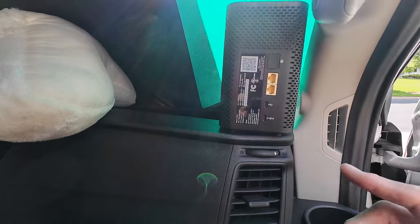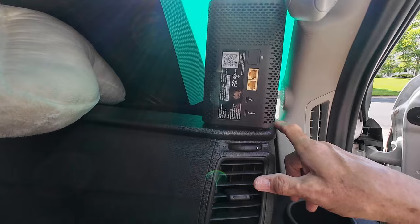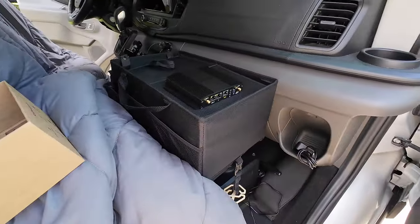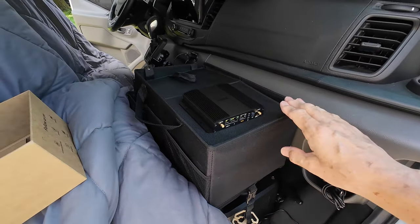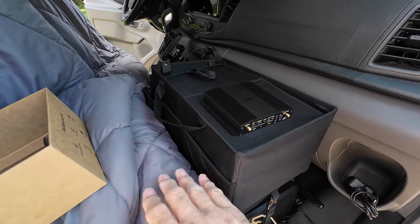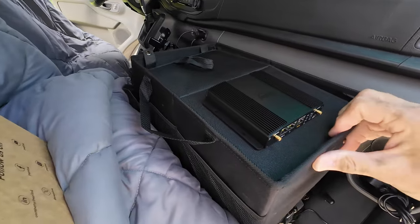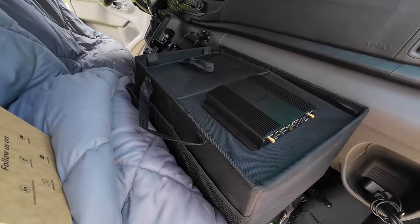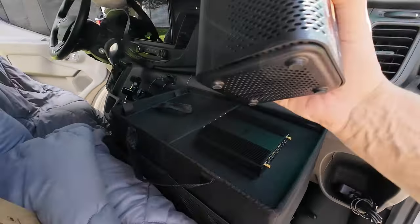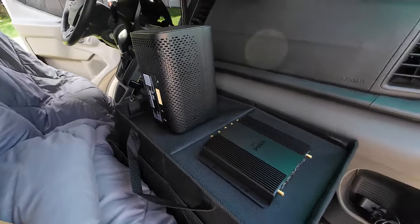Whether or not I will actually be putting the Pep Wave up onto the dash like this is still a question. I might, but also I have this car organizer that normally would just sit in the seat. It's kind of sitting between the seat and the dash, and I don't know, it just kind of works. And I've also been putting the 5G home internet box up on this, and that's been working just fine too.